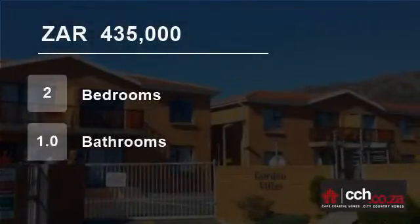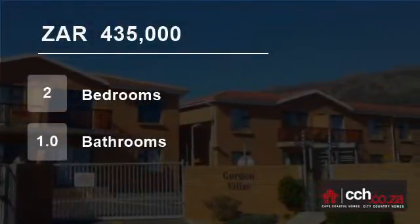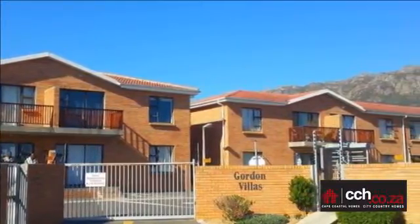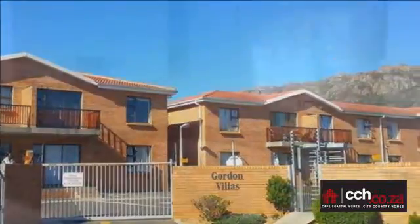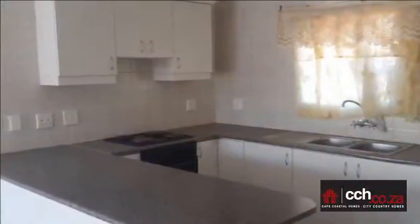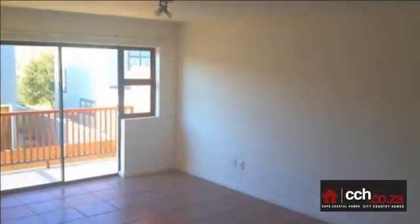Welcome to this two-bedroom flat for sale in Gordons Bay, Western Cape, South Africa for R435,000. Only investors. You'll love this charming two-bedroom apartment, with a spacious open-plan lounge and kitchen, leading out to a lovely balcony with a stunning mountain view.